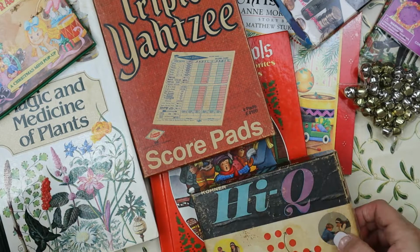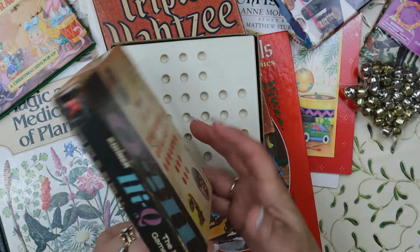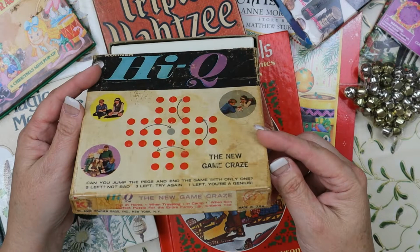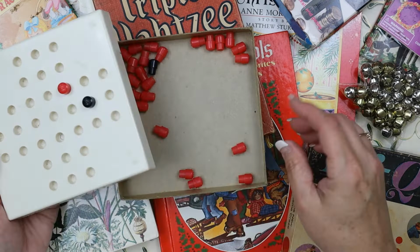Okay, then at another garage sale, I got this vintage one, and I don't know what year it is. It just says number 6920 Kohner Brothers, New York, the new game craze. So this is something that I wanted to have around the house for kids when they're bored. And you put all the pegs in.